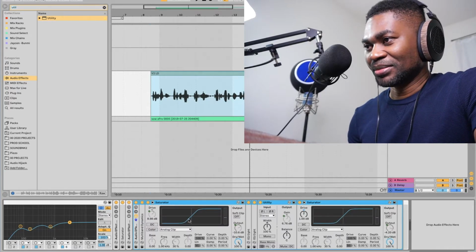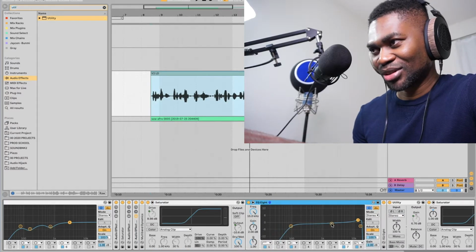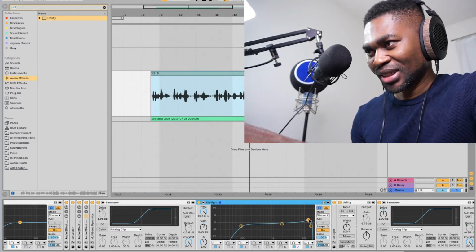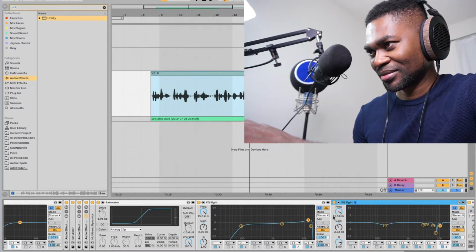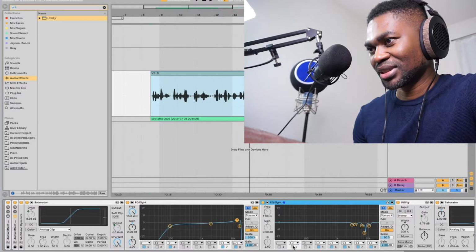Then from there it went into an EQ. See, I'm just doing minimal EQ right there. A little lift around 15K, then a little dip around 170. For your vocal, you could take it off. Let's hear it with it off.